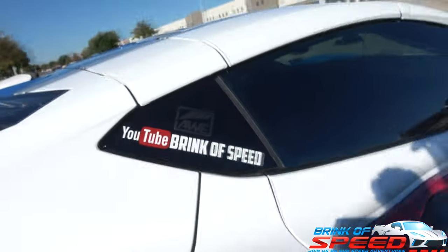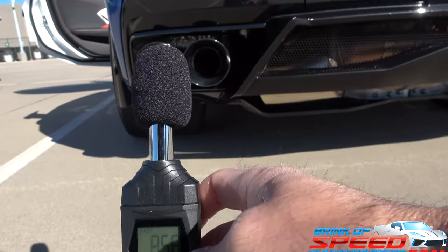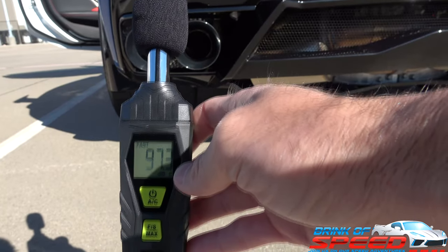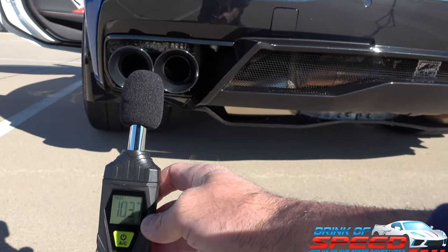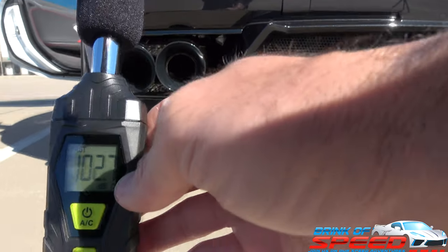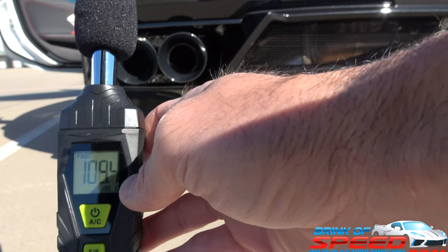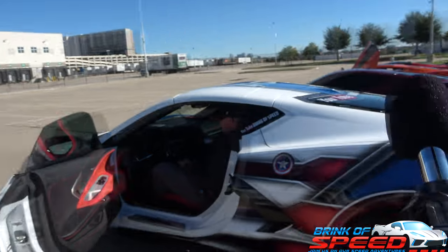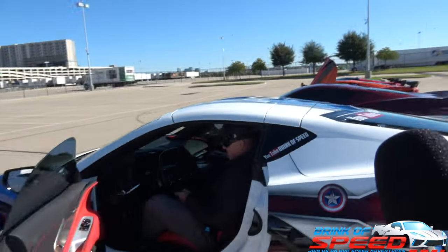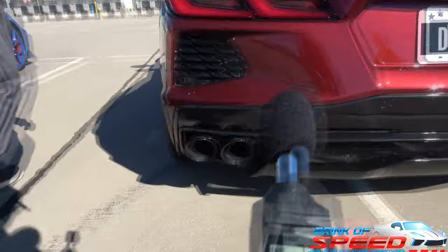Okay, now we're gonna do the AWE, and we're about 4 feet away here. Yep, go ahead and do startup. That hit 105 on the startup, and it's idling at about 103, as you can see there. Okay, go ahead and rev. Okay, yeah, so that was consistently hitting about 113 to 115, and it was idling at 103, 104. So this is the Corsa with long tubes and cat deletes.